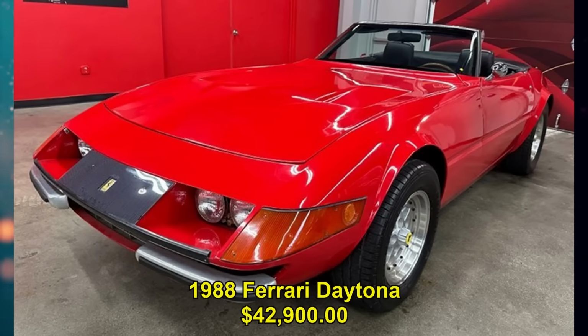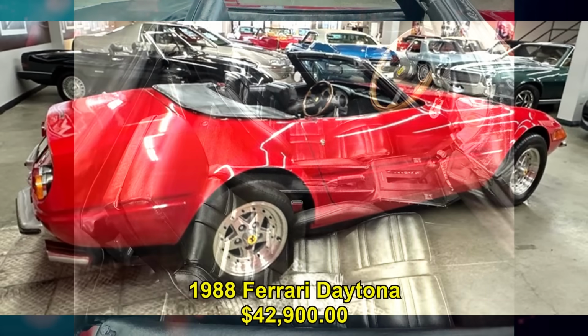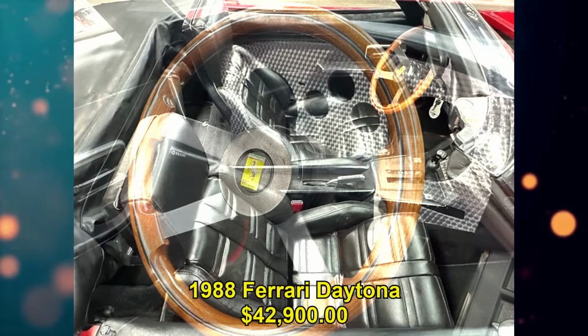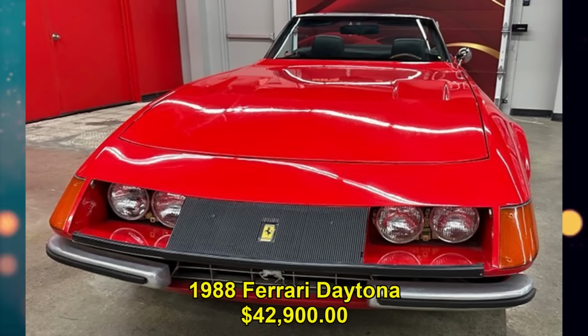Alright, here we have a 1988 Ferrari Daytona kit car listed for $42,900 US in Copiague, New York. I don't know if I'm pronouncing that properly. I'm sorry if I am not. It's been driven 800 miles, has an automatic transmission, and from the seller's description, Ferrari 365 Daytona replica built on a 1988 Corvette chassis and drivetrain, V8 engine, automatic transmission, power steering, power brakes, dual exhaust.